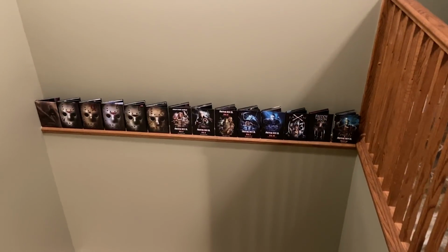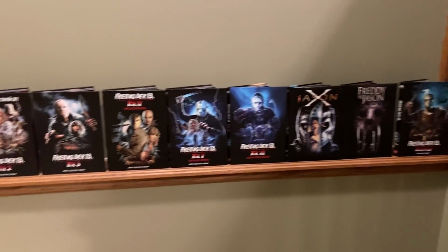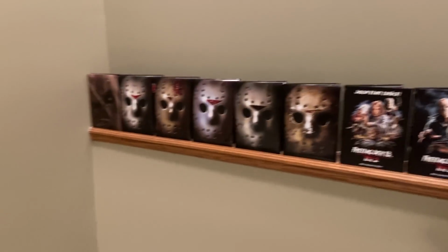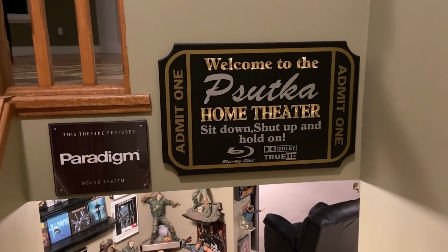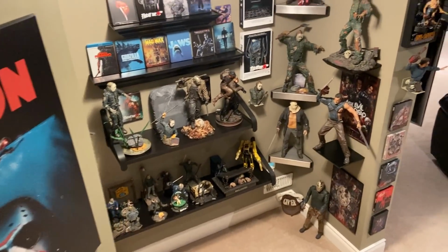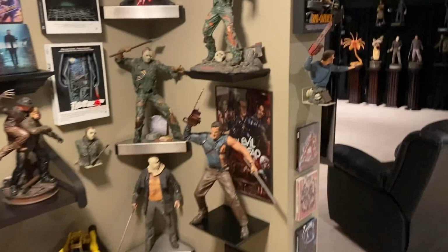As you walk down the stairs, the first thing you notice is this awesome steelbook collection, kind of hinting something scary is coming up. And as you keep walking down, John has this custom made sign with a Paradigm logo next to it before entering the basement. Now before I show you guys, there is a lot to get through here, so if I miss a thing or two, make sure you hang around until the end of the video so we can take a closer look at this amazing collection.